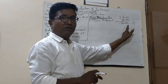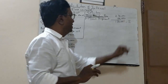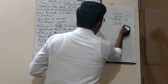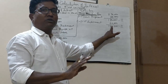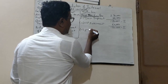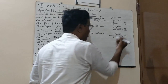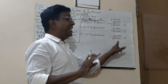From that, deduct the down payment of 50,000. 1,80,000 will be the first year due. The first year, the amount due to the vendor is 1,80,000. Now I deduct the first installment, which is 60,000 rupees. Then 1,20,000 will be the second year due. So I have to pay 1,20,000 rupees to the vendor at the end of the second year. Am I right? Now if I deduct the second installment, after paying 60,000 at the end of the second year, the balance is 60,000. I need to pay the vendor 60,000 at the end of the third year.